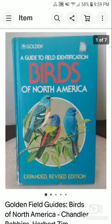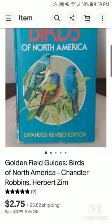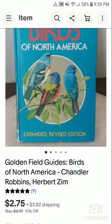This is Golden: A Guide to Field Identification, Birds of North America. Expanded revised edition. This is under Golden Field Guides, Birds of North America, by Chandler Robbins. This sold for $2.75 plus shipping. I had this listed for $3.99 plus shipping.